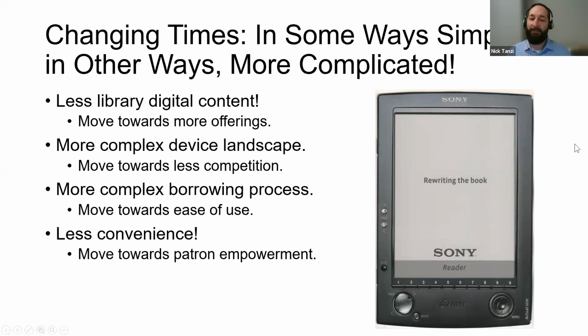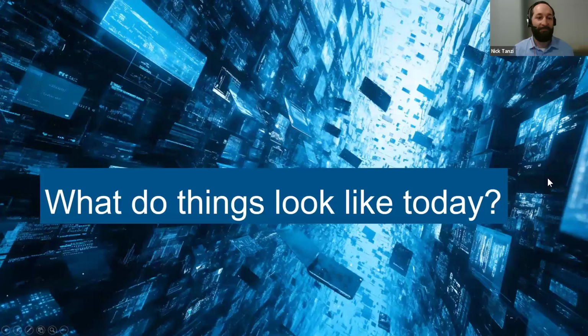And there you see on the right, that is a PRS 500, one of the first e-readers that was out there. It was a Sony e-reader, probably weighed like 300 pounds and probably cost like $300. And that was in 90s money, 2000s money. So it was expensive. So that was the past. Some ways simpler, some ways more complex. But what do things look like today?